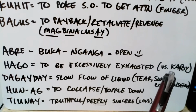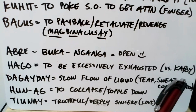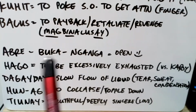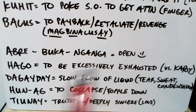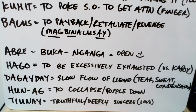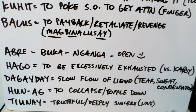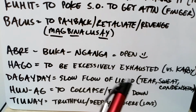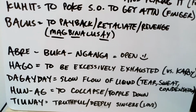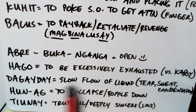Kapoy is just a lighter version of hago. Hago is more severe tiredness. So kapoy means to be tired, but hago means to be really tired or exhausted, right? This is the more severe form of kapoy, in other words. Like you see somebody who just ran a marathon, and they're just panting, and they're so exhausted because they exerted so much energy and time, right? That's called hago. Versus kapoy, yeah, sure, you can describe them as kapoy, but hago would be a better term for it.